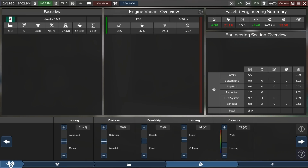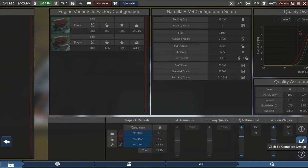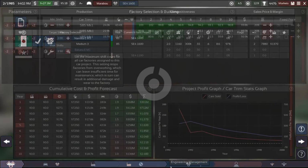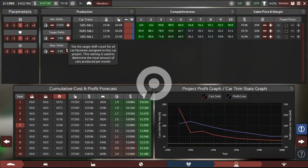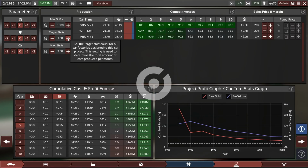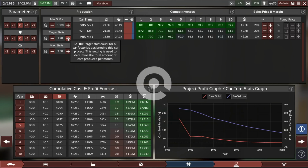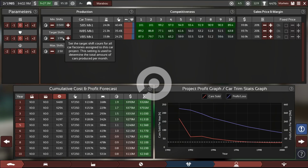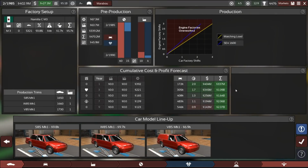Is this set up correctly? Yes, we have both selected. Okay. But only one of them is used in that project, so that's correct. Alright, let's up the maximum shifts a bit, lower the target shift slightly, so that we can build stock. Yeah, it's not optimal, but I mean... Yeah, shit. This is lowering our profits, is it? Yeah, a little bit. We can deal with that, I believe, so let's go forward.